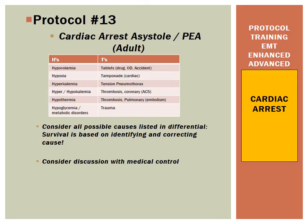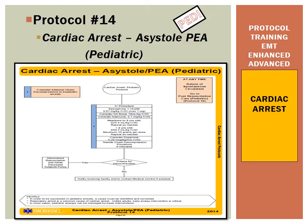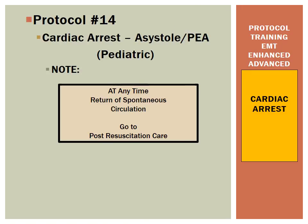A few things to remember with cardiac arrest, asystole, and PEA. Any provider needs to think about what the cause of the arrest is. You need to remember your H's and your T's. Consider all possible causes listed in the differential. Survival is based on how quickly we can identify and correct the cause. So, discussions with medical control is a great option. Cardiac arrest, asystole, PEA, again, no real change from your current protocols. Remember that at any time, with a return of spontaneous circulation, we go to the appropriate protocol. We do have, and it's coming shortly, the post-resuscitative care protocol.